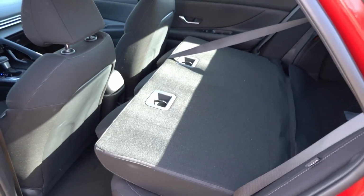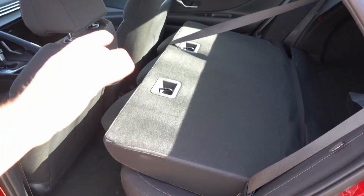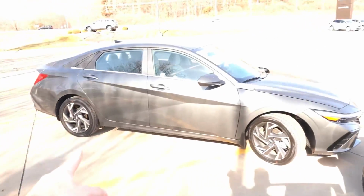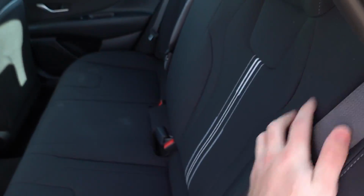As you can see, the entire seat back will fold down, which essentially eliminates the ability to use the rear seat at all. Over there, at least you can use one side or the other depending on which type of object you are hauling. So a little bit of a bummer that you have to get a Limited for that or an SEL Convenience package in a gas one.